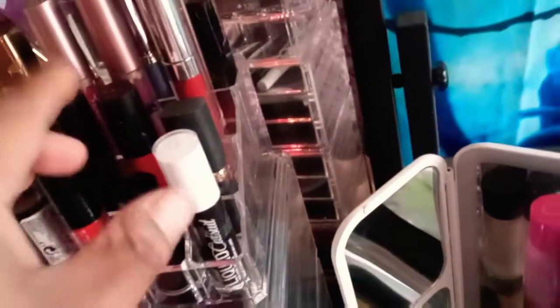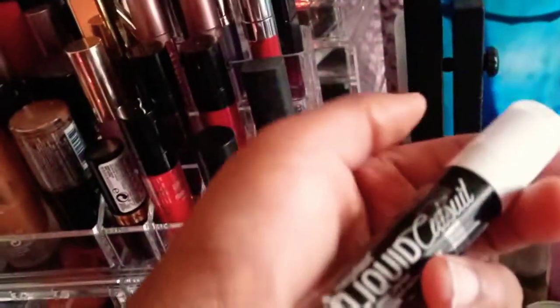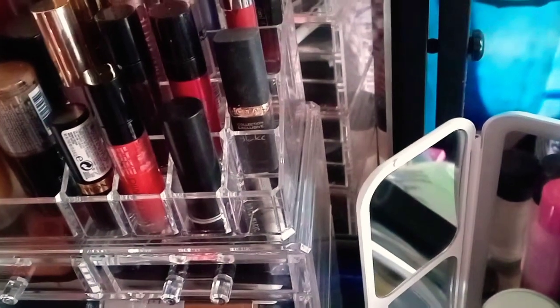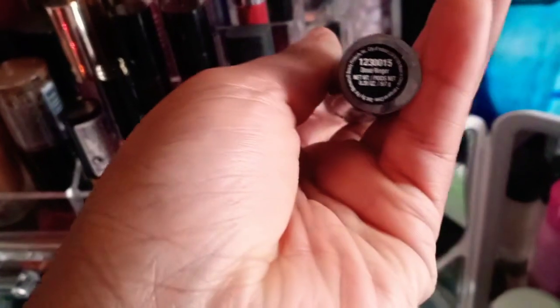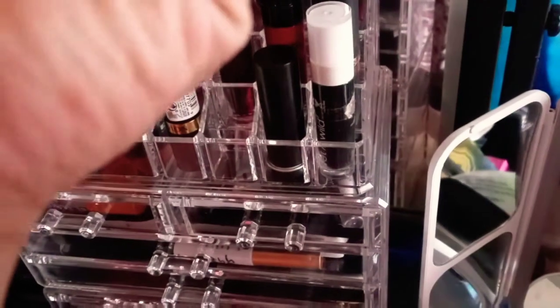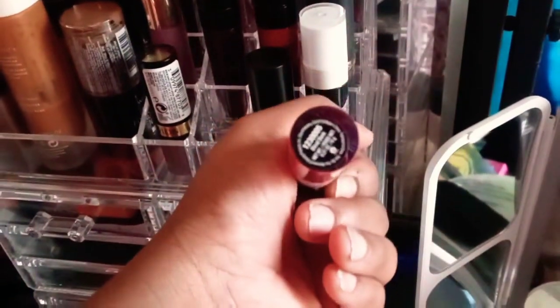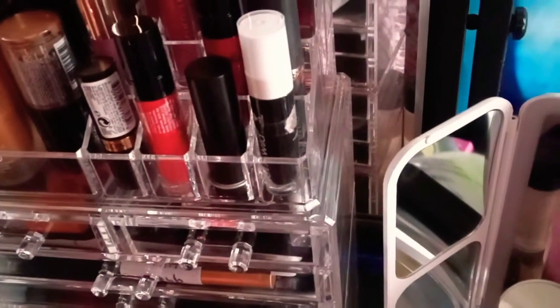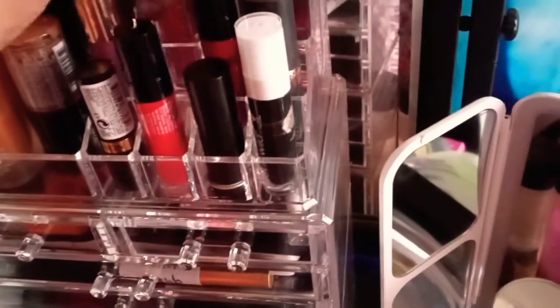I have 4 Wet n Wild liquid cat suits. These are my favorite. Okay, I have Dead Ringer. This one is Blood Bank. This one is Goth Topic. This was my favorite.